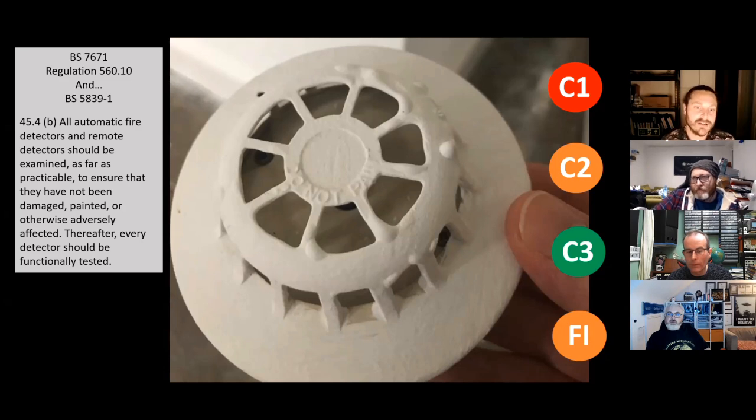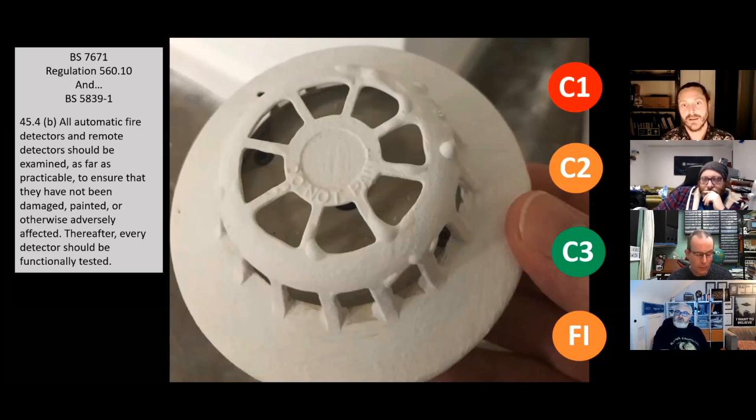I mean, this is a heat, so you put a heat tester on it. But again, the reason I would see it as C1 is simply because the manufacturers do it under certain test conditions. We don't know how that's going to be affected by that paint. You might spray it, it might work. The electrical effects of it will actually function, but we don't know if it's going to work in a fire. So C1. I'm going C1.